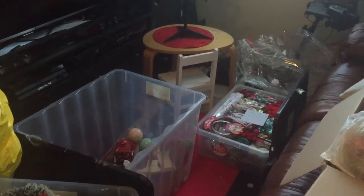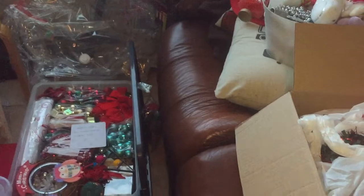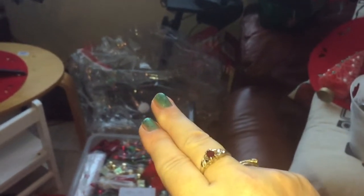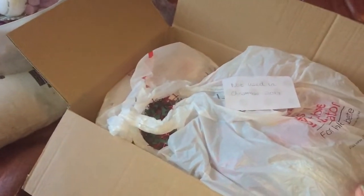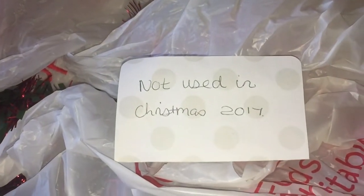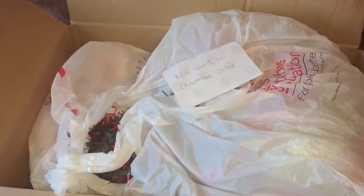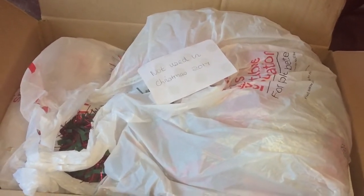Now, if you remember, I've been following my Vlogmas, I did state about the Walker's box, which was this one, and then it was wrapped up in that plastic bag. That's one of those vacuum packs that wouldn't stay vacuumed, so it was just to make sure that the box did not get ruined being up in the loft. And this is what I found, not used in Christmas 2017. This is what I did. I decided, instead of getting rid of it after last Christmas, which I probably should have done, I kept it.